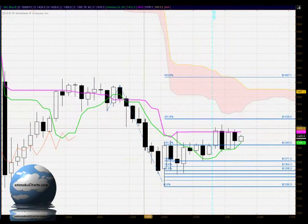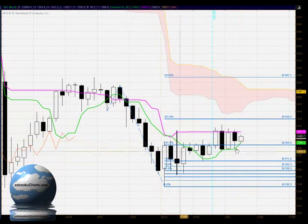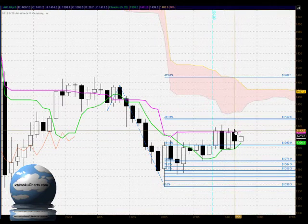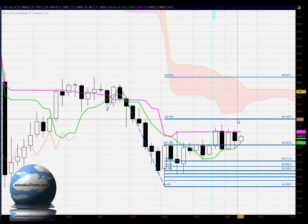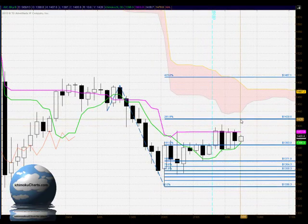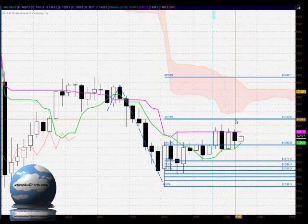In terms of the Fibonacci extension, nothing new to report here. We have seen the market trading above the 161.8% level. The market is failing to test up to the 261.8% level. If we do see a breakout above that, it will also offer itself as a barrier to this market, not only the area around the bottom of the cloud, but also 1429 at the 261.8% level.